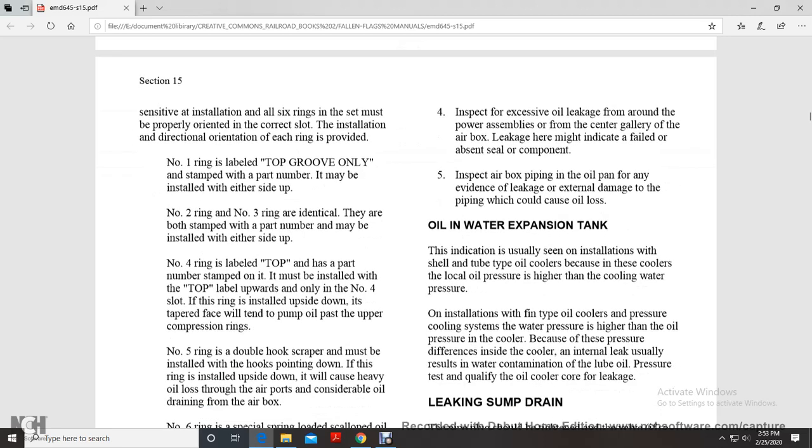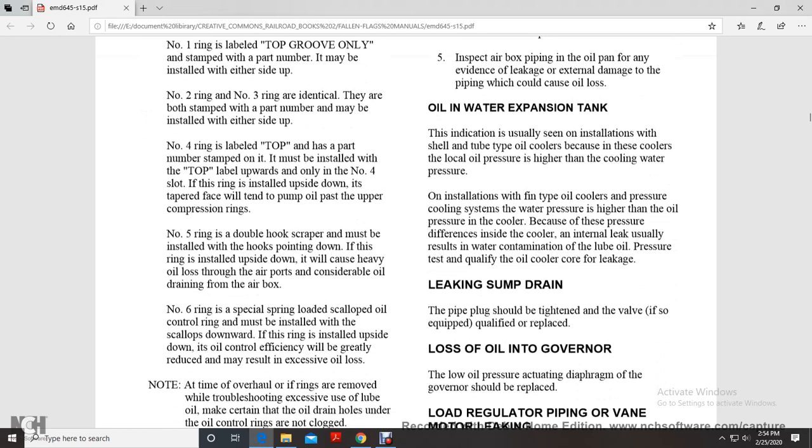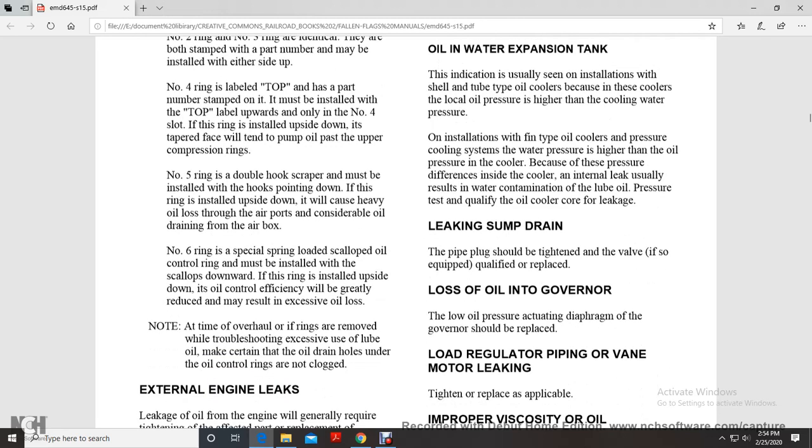Number 4 is labeled at the top, with a part number stamped on it. It must be installed with the top labeled upwards. If the ring is installed upside down, the tapered face will tend to pump oil past the upper compression rings. Number 5, the double hook scraper, must be installed with the hooks pointing down. If the ring is installed upside down, it will carry the heavier oil to the air ports, causing considerable oil draining in from the airbox.